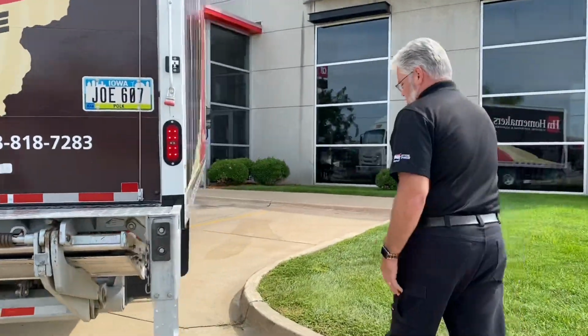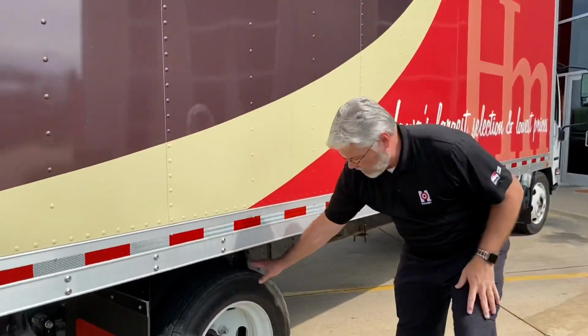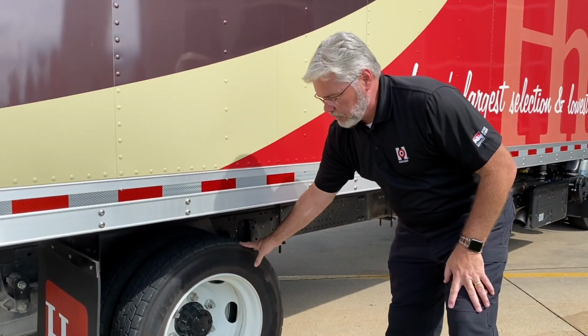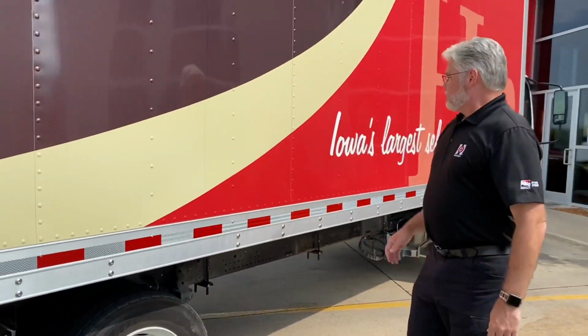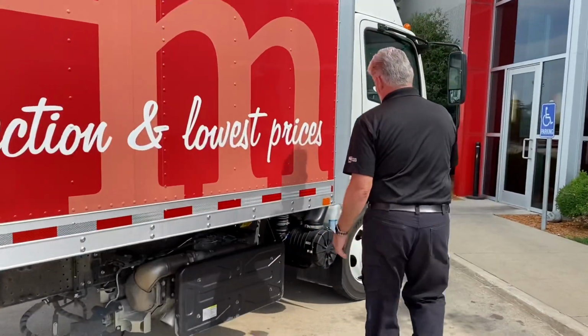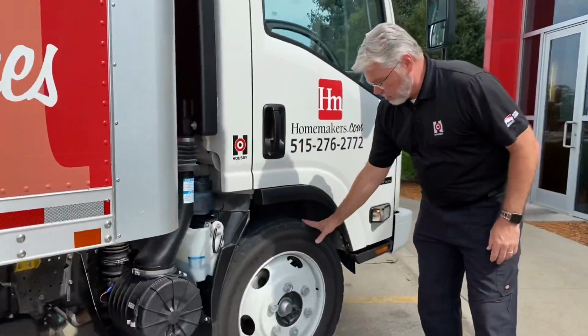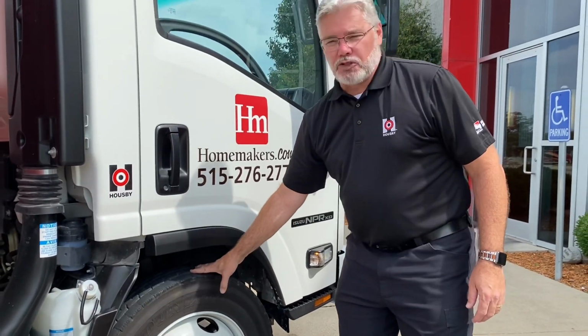Coming around on the passenger side, I'm going to look at the same thing we did on the driver's side. I'm looking at the rear tires. I'm going to look to make sure we don't have wheel seal issues. I'm also going to make sure the mud flaps are still doing what they're supposed to do. No signs of damage on the passenger side. Coming around, I'm going to look to make sure that the front tires here are also wearing as they should. No signs of damage to the rotors and plenty of tread.